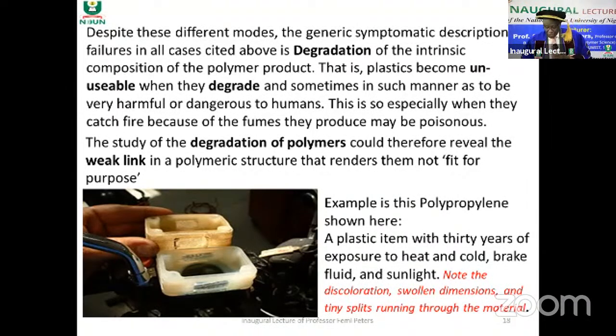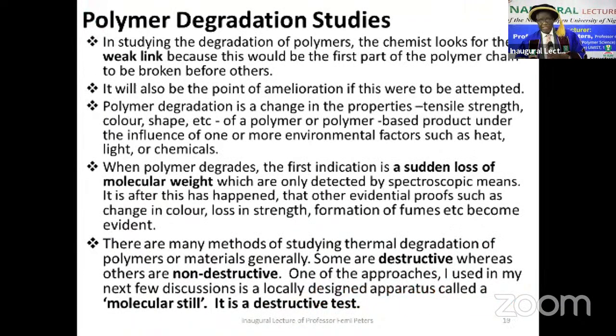An example is what I've just shown there, and you should note the discoloration, swollen dimensions, and tiny splits running through the material in the picture. Polymer degradation studies. In studying the degradation of polymers, the chemist looks for the weak link, because this will be the first part of the polymer chain to be broken before others. It will also be the point of amelioration, very important, if this were to be attempted.